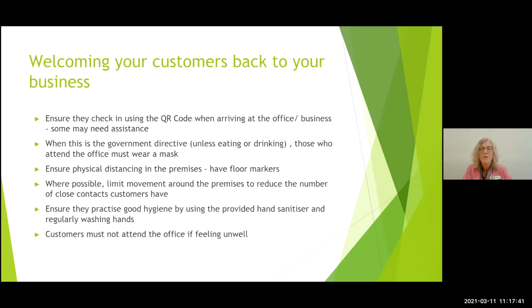Again, reinforcing to your customers that they must practice good hygiene. They must use the sanitizer when they arrive. If they sneeze or cough, they need to do it into their elbow. And again, if they're not well, they need to know that they're not to attend at all. It's just part of where we're going with all of this. You're welcoming them back, and they will appreciate that if you're saying to them that they can't attend if they're unwell, you're also saying it to everybody.